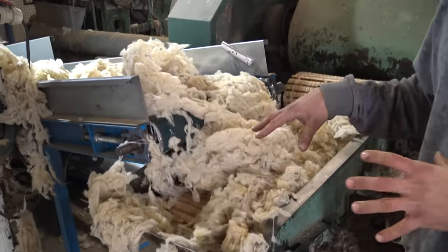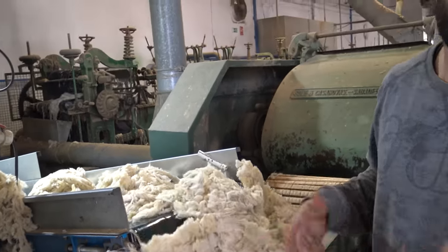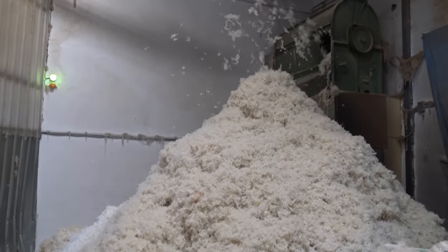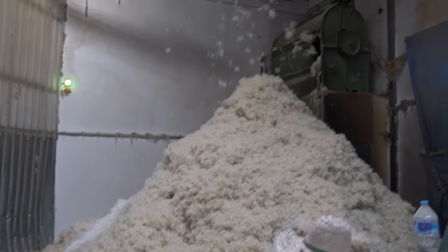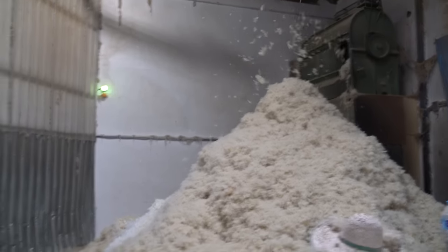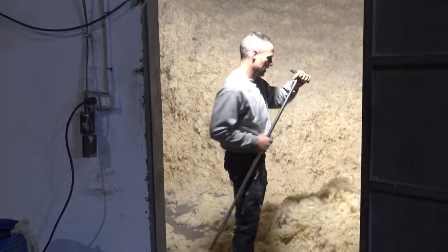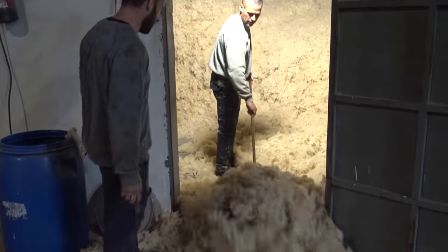And what comes out is this softest, fluffiest yarn. It was so amazing. There was this huge pile of the fluffy yarn. Looked like something that I really wanted to fall into. And that's now the ready material that can be spun into yarn.